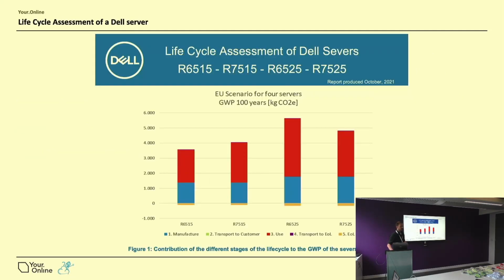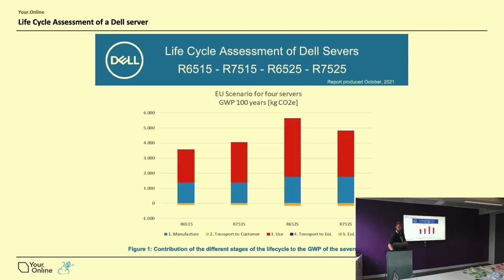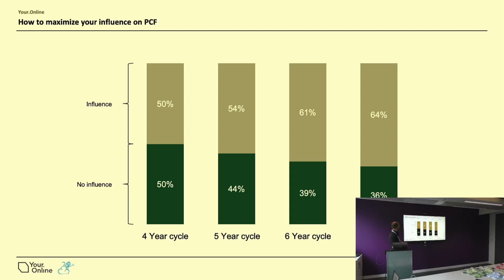As a percentage, do you think that would be use and manufacture, or would you throw out that 8.6? 8.6, I'll get there in a moment. That's my next slide. So we looked into this. Then at a 4-year life cycle, it's about 50-50. So manufacturing is 50%, and then the influence, that's how you run it, the longer you run it. So if you start running a machine for 5 years, 6 years, 7 years, the manufacturing becomes less of a percentage because electricity takes over.